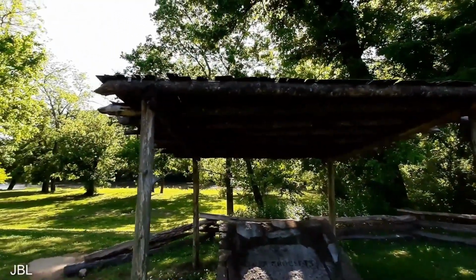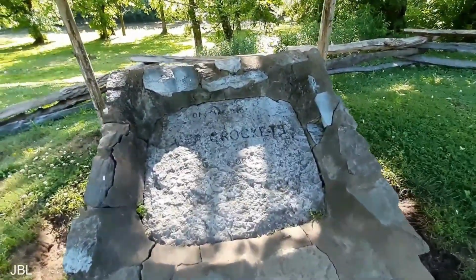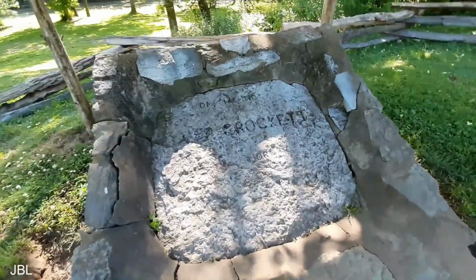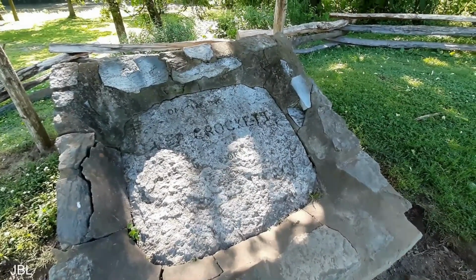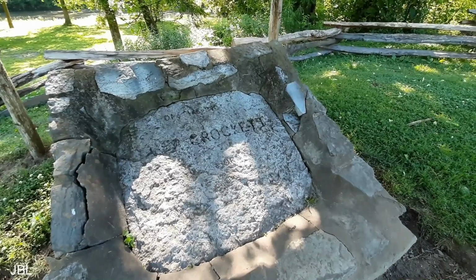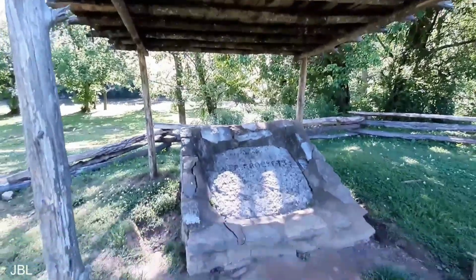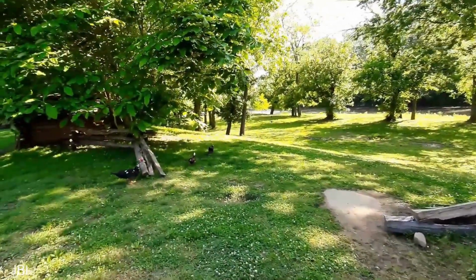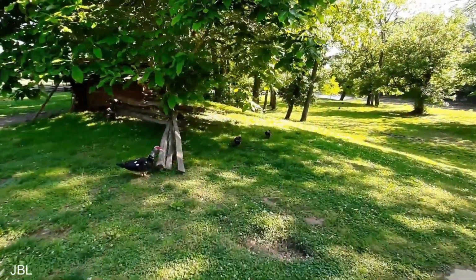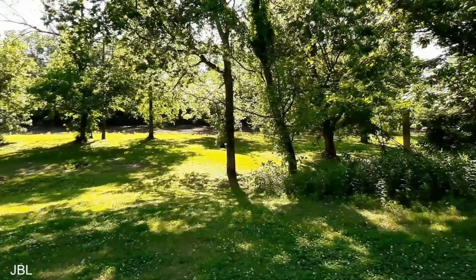They built this little cover, primitive cover, to try to protect the marker stone. The weather has worn it over the years. This was marking the 100th birthday of Davy Crockett, and the weather has kind of worn it off over the years, so they're trying to protect it with this primitive cover. You can see the river back here.